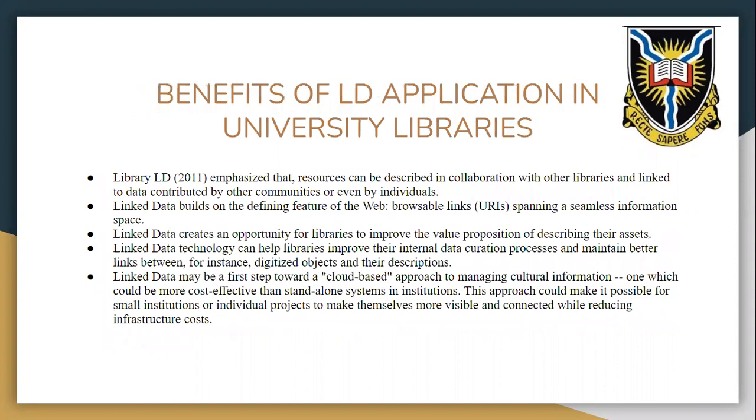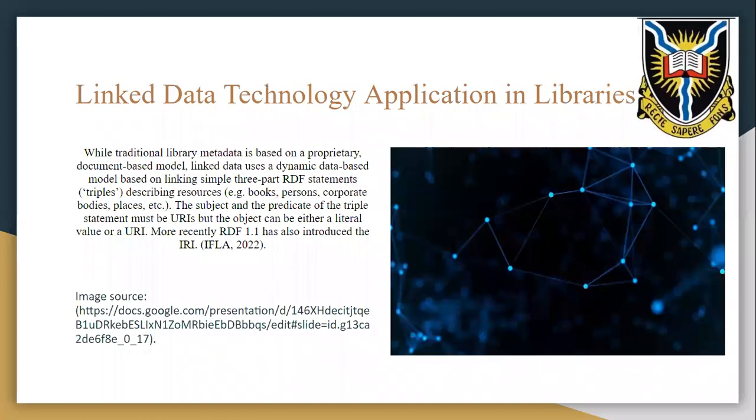In applying linked data in university libraries, what are the benefits derived? Before we go to the benefits, let me mention that in application of linked data, IFLA stated that while traditional library metadata is based on a document-based model, linked data uses a dynamic database model based on linked simple tree paths. That is the RDF statement, describing resources, that is books, persons, corporate bodies, and places. The subject and the predicate of a triple statement must be URIs, but the object can either be a literal value or a URI.